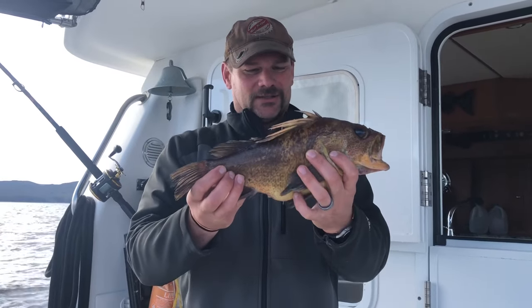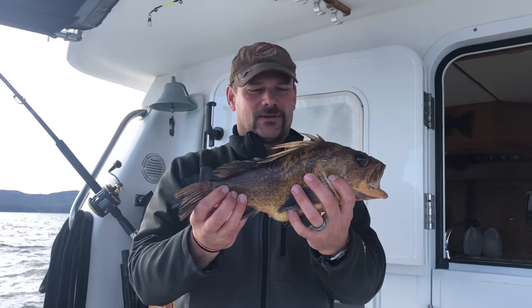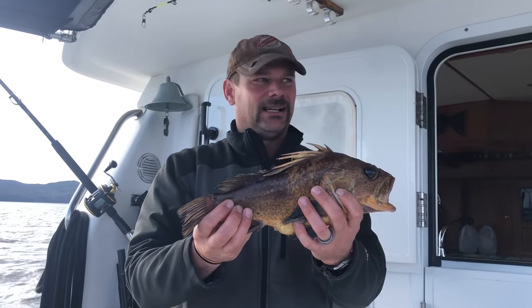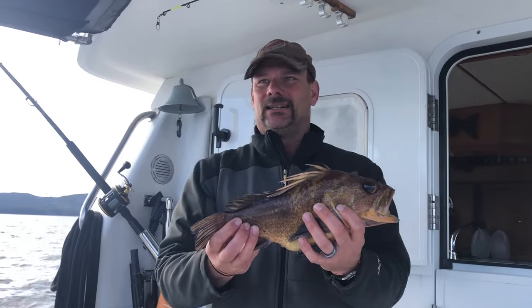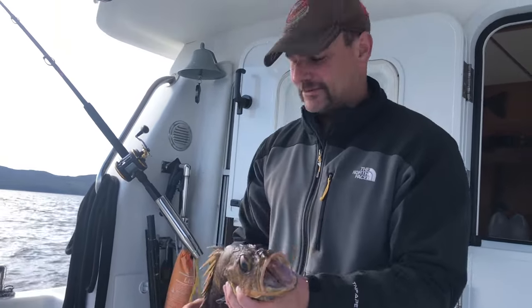But we're allowed two of these, so one each, sorry. So Jen's allowed one, I'm allowed one. We each caught one today. We're allowed a 2-day limit. So we'll be allowed four altogether, but we're done with these for the day. And that was the reason why we kept catching those.